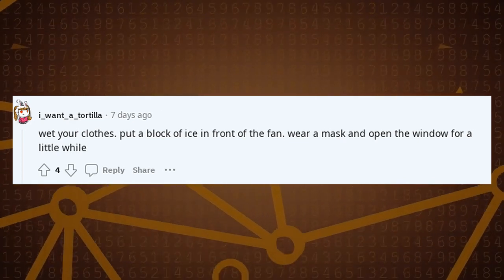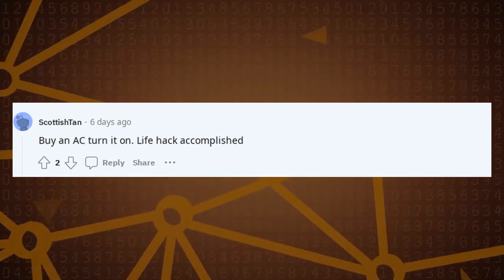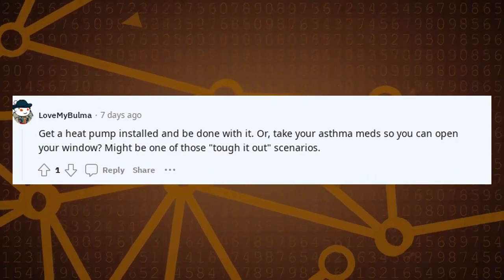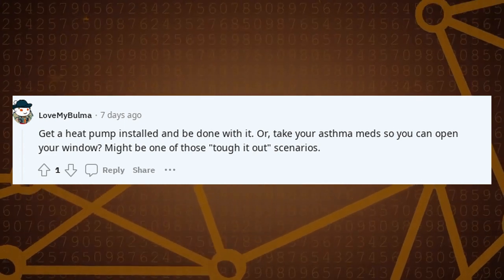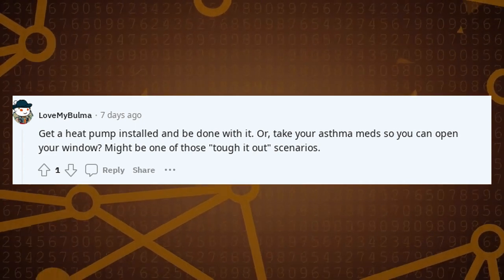Wear a mask and open the window for a little while. Buy an AC, turn it on. Life hack accomplished. Get a heat pump installed and be done with it. Or, take your asthma meds so you can open your window. Might be one of those tough it out scenarios.